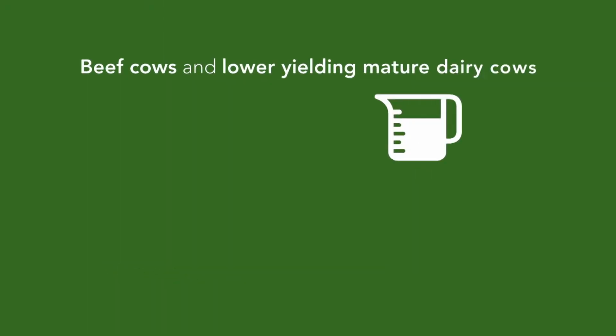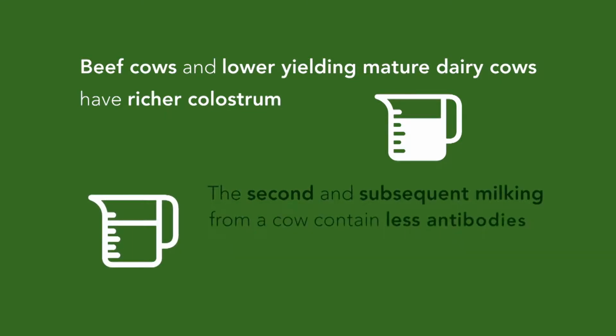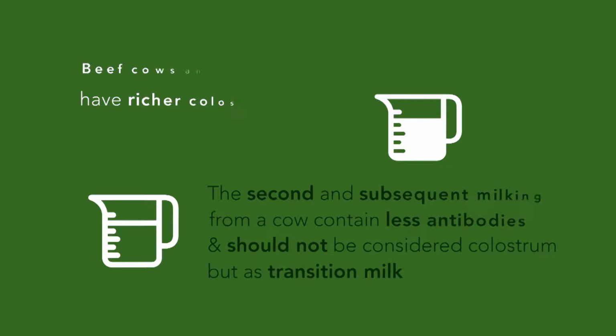Beef cows and lower-yielding mature dairy cows generally have richer quality colostrum. The second and subsequent milkings from a cow contain less antibodies and should not be considered as colostrum, but as transition milk.